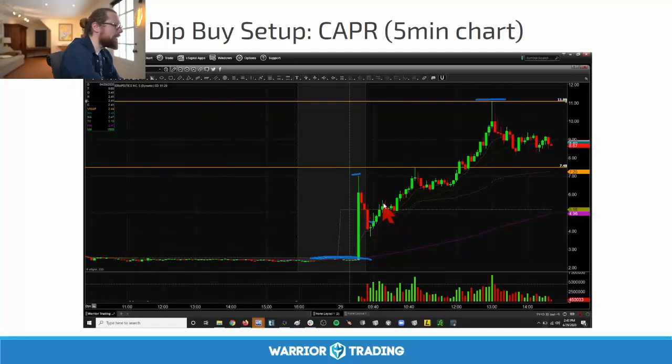Red to green at the open, gap and go setup, curls up to here. That's the high of day. It breaks through high of day, goes a little higher right there. And then this could have been a dip right there on that candle, buying this previous resistance, dip off of that level, and then add for the first 5-minute candle to make a new high, confirmation. It squeezes higher up to 7.48. Pulls back, possibly a dip off this level, because again, that was the previous high. Little dip there, pops back up. Maybe a double bottom there.